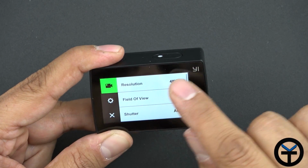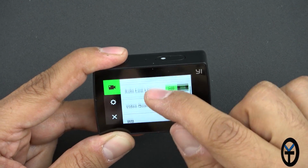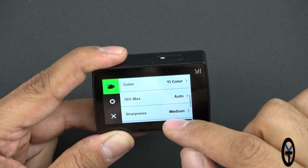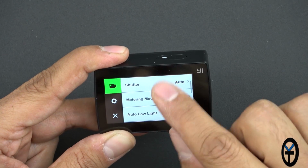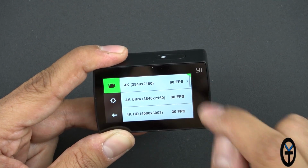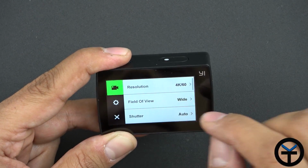Going into the settings gives us the ability of controlling resolution, field of view, shutter, metering mode, auto low light, video quality, white balance, color, ISO max, and sharpness. Where you want to check here is, you'll notice 4K. This is 3840 by 2160 at 60 frames per second. Of course, I can set it back to 30. I'm going to keep it at 60 at this point.